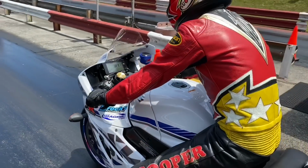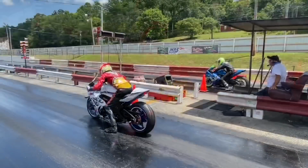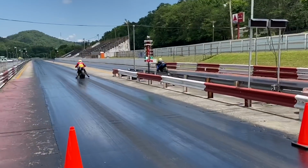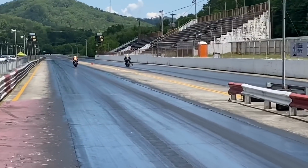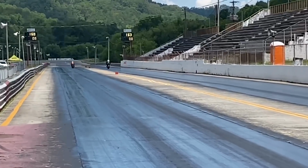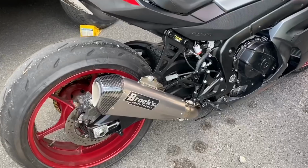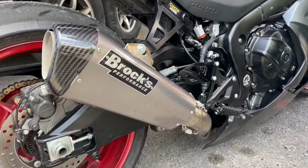The GSXR1000 claims slightly less horsepower than the ZX10 from the factory, but that doesn't take into account what you can do with aftermarket parts. Also, the GSXR1000 is a little bit less expensive, both bikes coming in around $16,000.